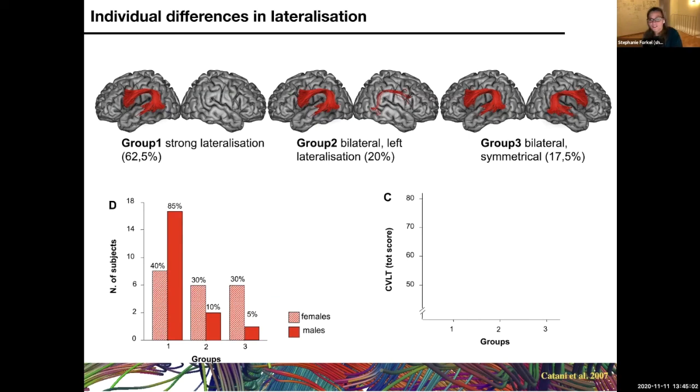Now, you already heard this, so when you ask them to perform the California Verbal Learning Test, which is basically learning a shopping list and repeating over various tries, group three, so the more bilateral group, outperformed group one and two. If we split this by sex as well, we can see that women in all three groups tend to be better at this task than men, and that's something that we already knew from psychological experiments. Now, the question that came from this study is, so what does this mean when things go wrong? So we recruited stroke patients who had a first ever stroke to the left side of the brain, and we were interested in their right side.